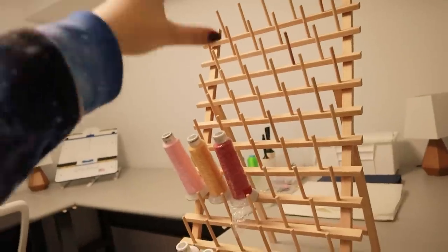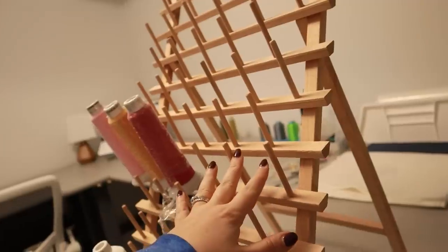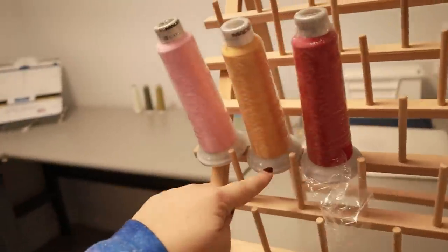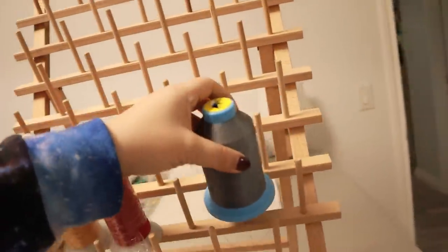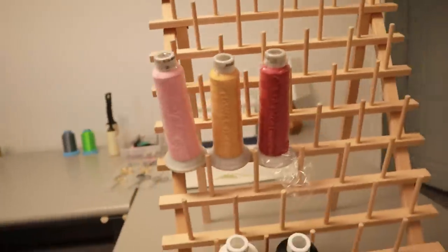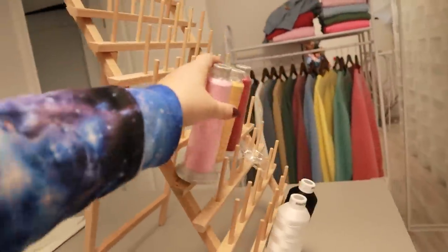But look what came in. So this is the rack that holds the thread. And at first I thought it looked kind of small because there is a smaller version that they sell. And at first I thought maybe they sent me that by mistake, but no, they fit. Now these guys, I think I'd have to go every second post here because that's a little thicker. But it holds 66 cones of thread.